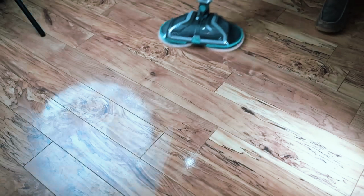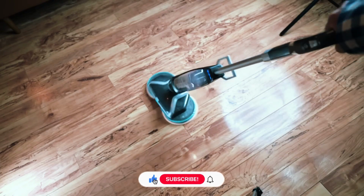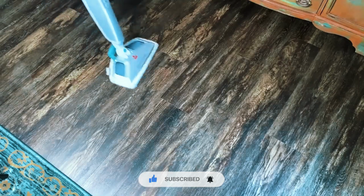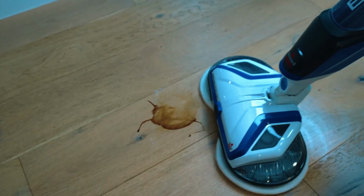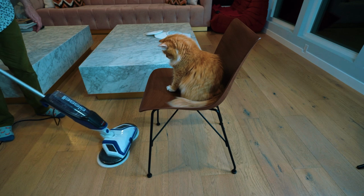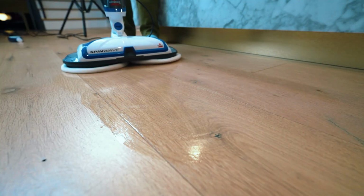The SpinWave is especially good for hardwood and vinyl plank floors, where you want to clean gently without risking water damage. Since it doesn't rely on steam, there's less moisture involved, which makes it safer for sensitive flooring. That said, this mop does require cleaning solution. BISSELL offers a natural option, but it's still something to keep in mind if you're looking to avoid all chemicals. And because there's no high heat, it doesn't sanitize the way true steam mops do.